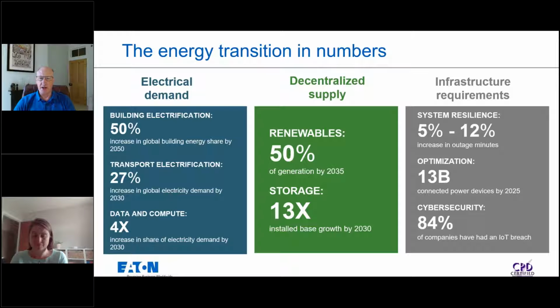And here at Eaton, cybersecurity is an absolutely key issue for us. We engineer above and beyond minimum cybersecurity requirements to help protect ourselves and to help protect our customers from bad actors in that space. And we've seen a big rise in that happening recently.